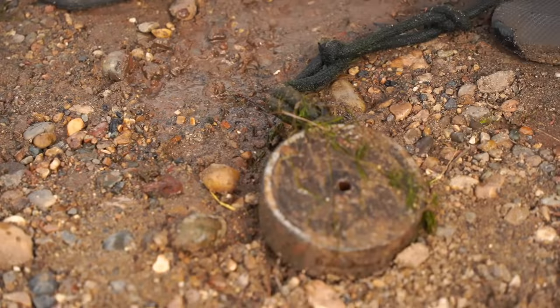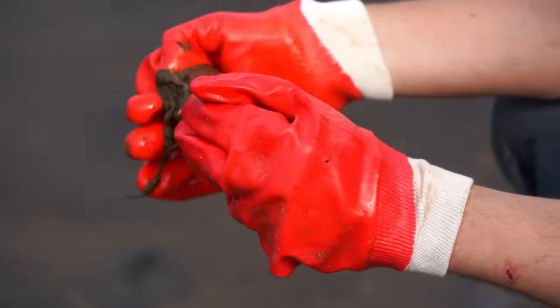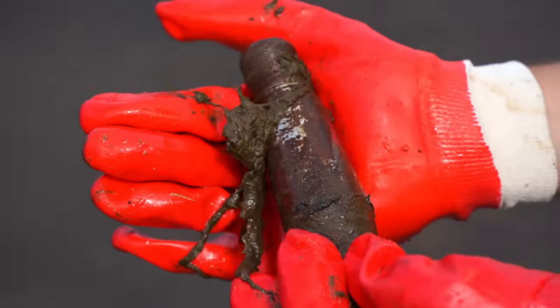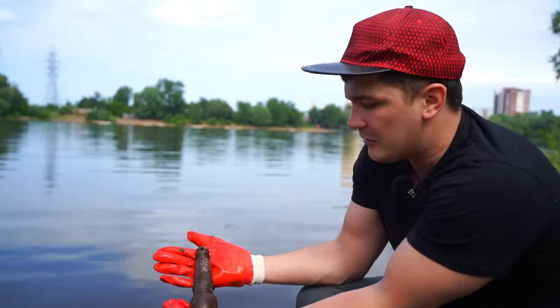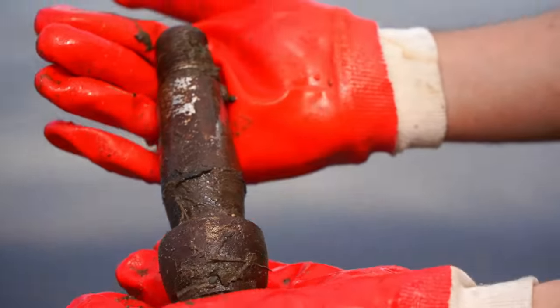But what is that? This thing looks heavy. I don't know. And this thing is kind of specific, so maybe that part is apart from the airplane. I'm not sure, but maybe you know.